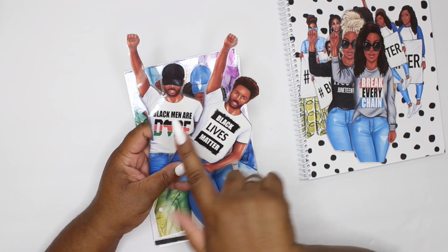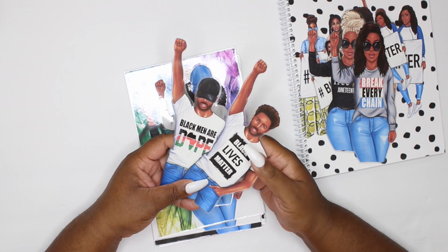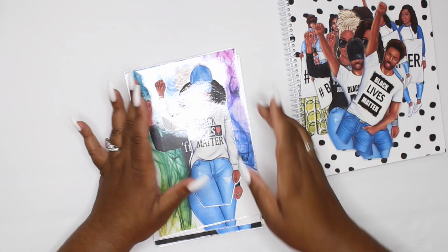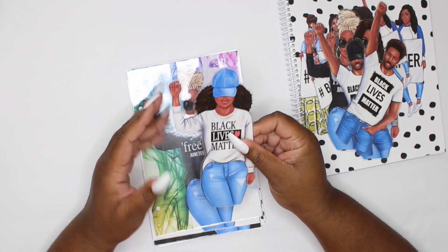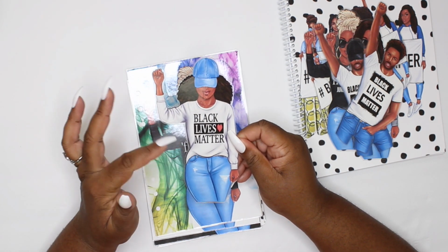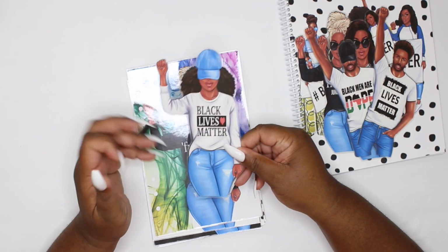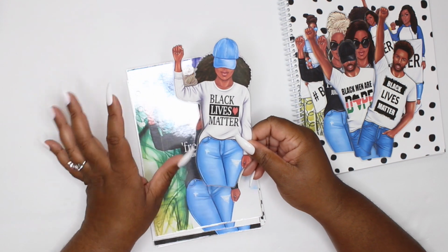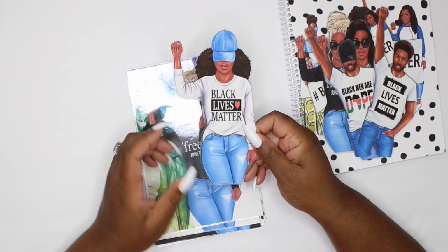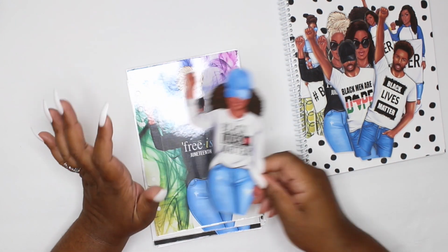This one has a hat on, this one doesn't, and I just think they're super cute, you guys. I'm literally obsessed with these little bookmarks and die cuts. Then you have this cute girl right here which says Black Lives Matter, and she has on a hat. And everybody that has on denim, I'm obsessed with denim and 90s fashion. I don't know what's going on lately, but denim is just my jam. I am just loving that everybody has on denim, and it's sick. It's super cute. So freaking cute.